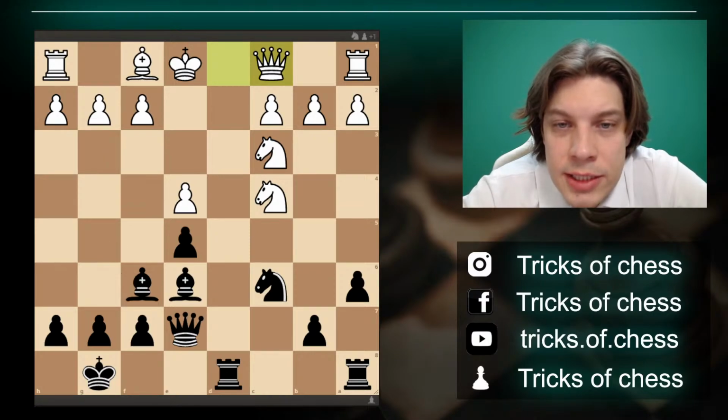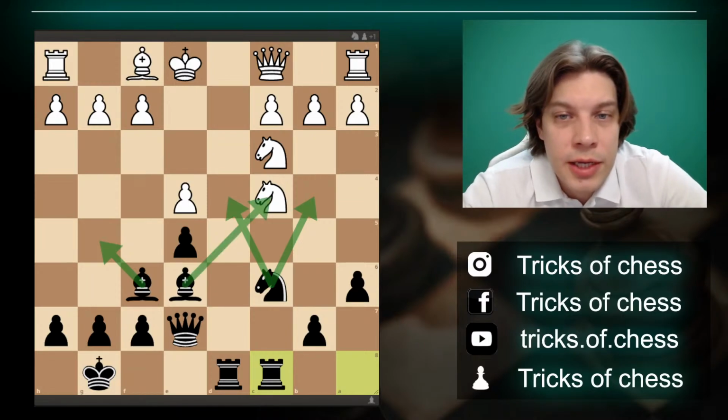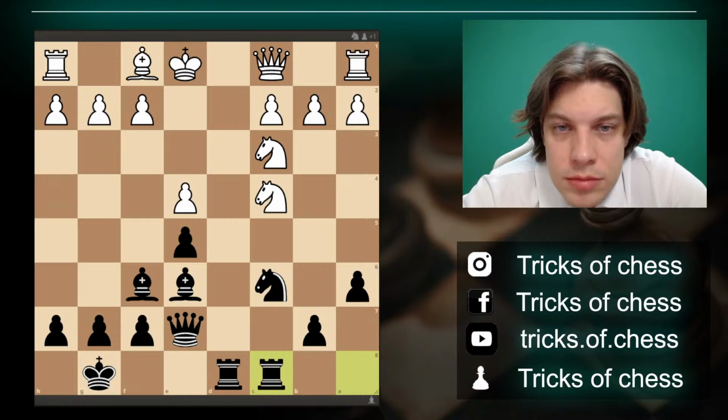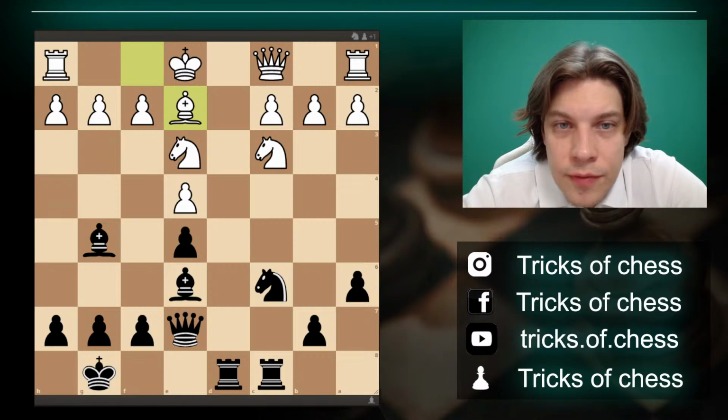You can just play rook ac8 with the idea of playing knight to b4 or knight to c4, or knight b4, knight d4, bishop g5, and of course bishop c4 to apply a discovered attack when you play the knight. For example, knight e3, bishop g5. Now, bishop e2, knight d4. You're threatening to take, and if the queen takes, you take there.